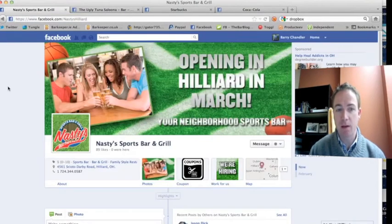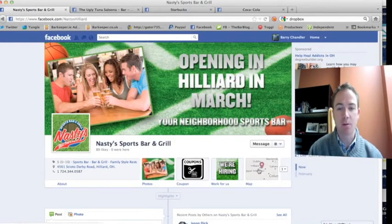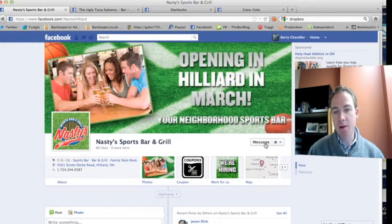Now, however, you can't specify that anymore. And if you want somebody to go to a specific page, you've got to give them a call to action right here in the apps and the tabs here. So that's a change that will make a difference to a lot of businesses. No default landing tab. You'll see here as well there's a messaging facility.